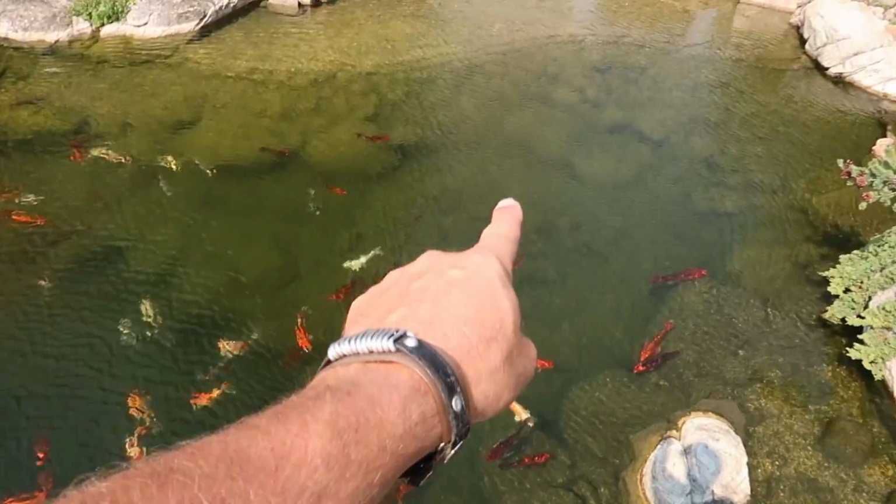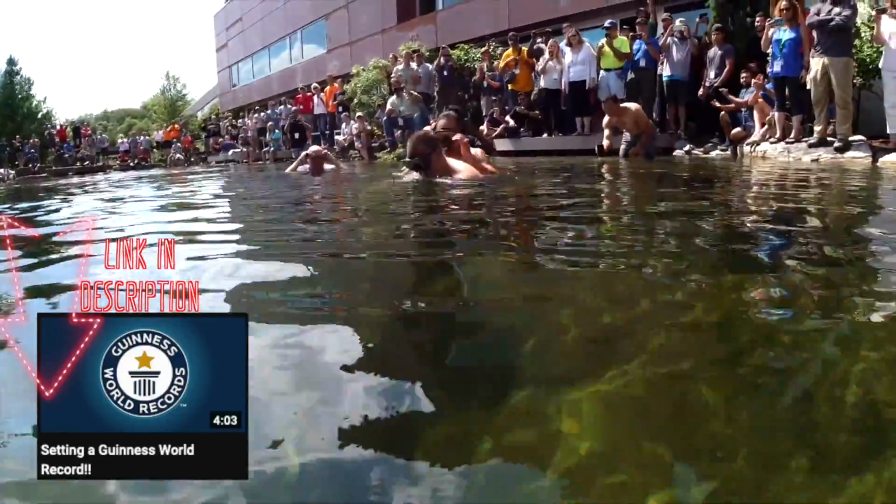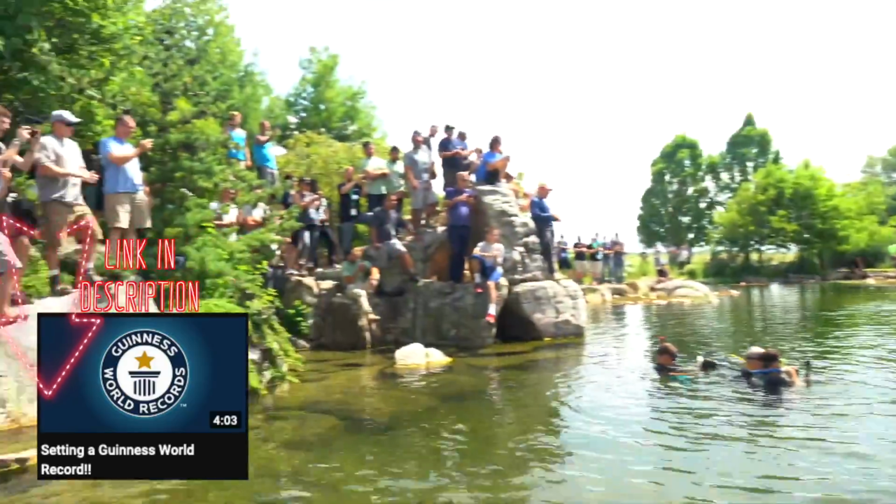Well, first of all, that's where I set the Guinness Book of World Records for the underwater bench press contest. That's pretty fun. I told my kids I was going to do it and set a goal, and then I did it. Since been broken, but I will always be able to say that I set a Guinness Book of World Records for weightlifting underwater.